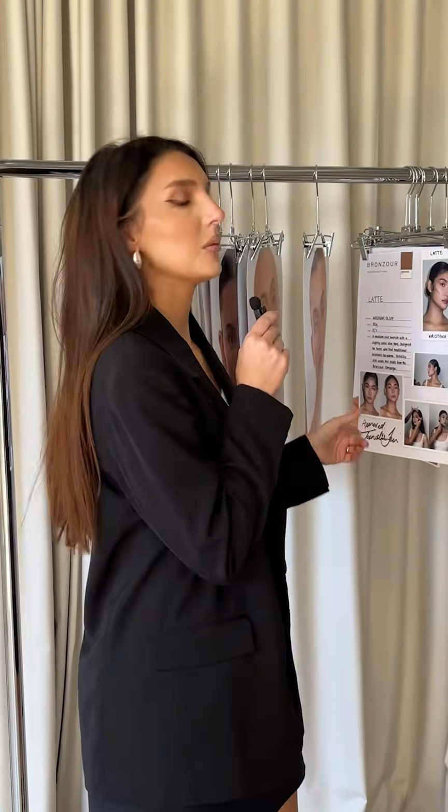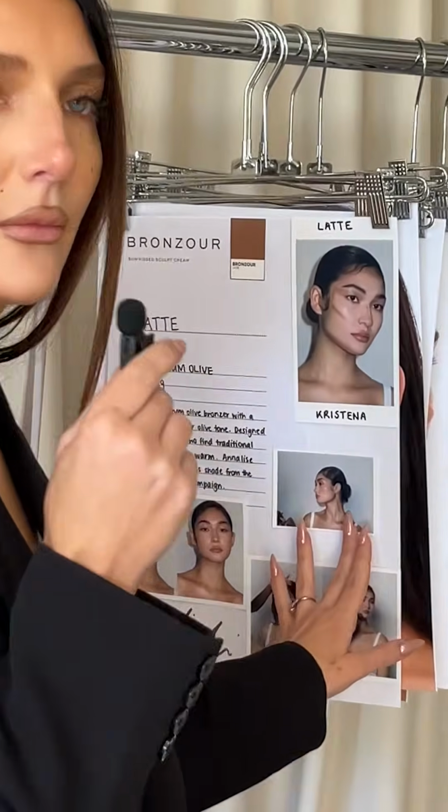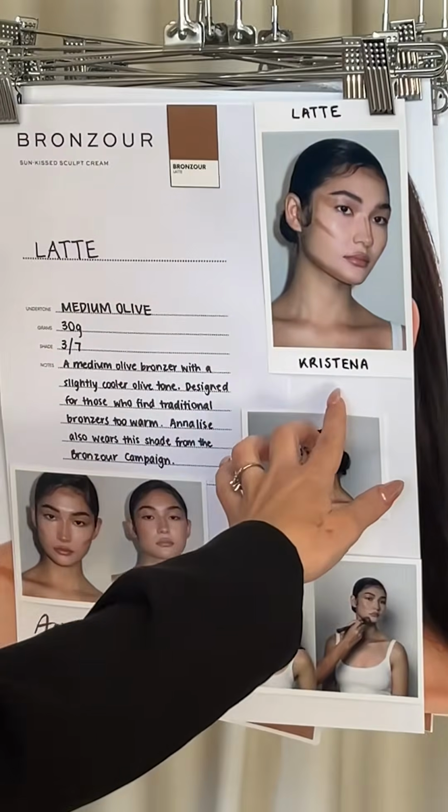But I also love this for my warmer skin tones as well. If you find that you just don't want a bronzer that's super warm, this is going to be great for you too. So this is like an all-rounder. You can't lose with this shade. Get in there, babe. Look how hot she is, Christina. Now, also, Annalise, who's part of our campaign, she's also the Latte shade, as well as myself today.